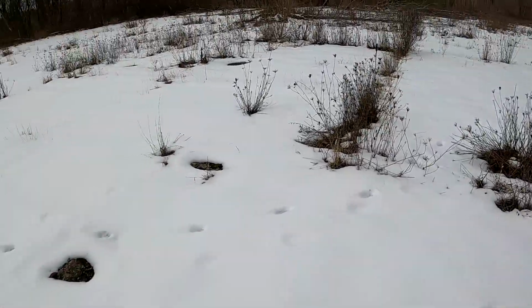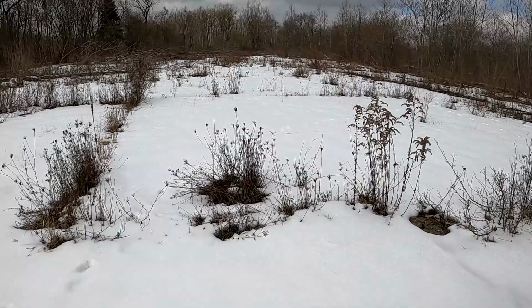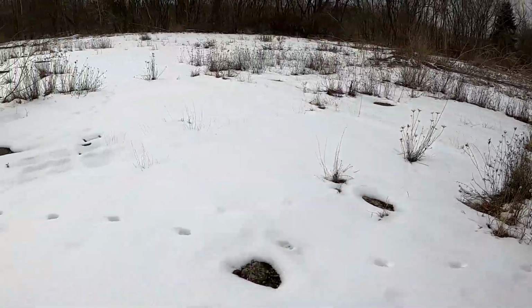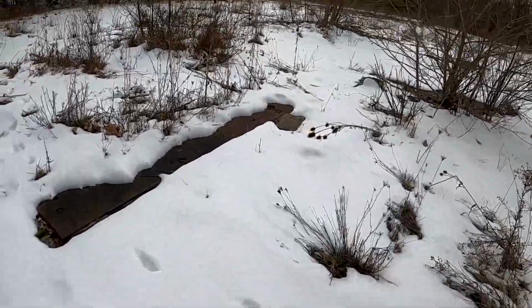So yeah, you can tell this whole place is paved. Hopefully there's something else we can see. I see part of a fence over there. Well, it seems like this whole place was fenced off. What's this over here?